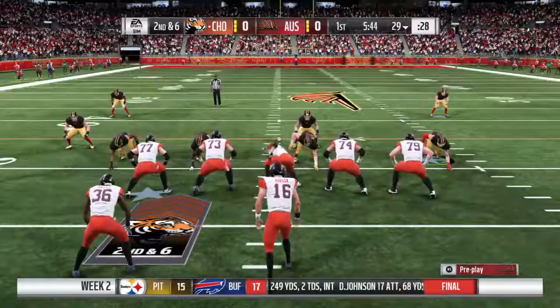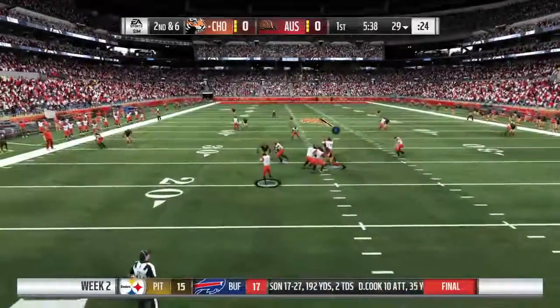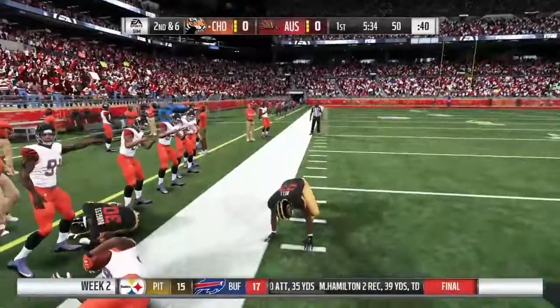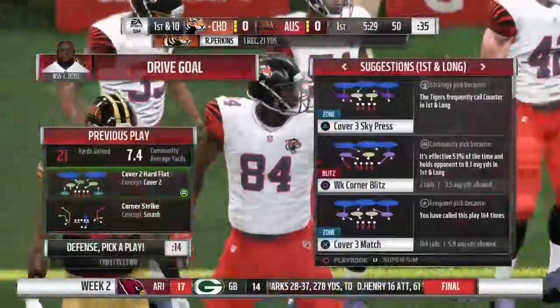Now let's go. Green 39. Green 39. Out of the gun, they'll look to throw. Throw left side, complete. That's Perkins. And he's brought down after a very nice gain. A nice gain at 21 yards.